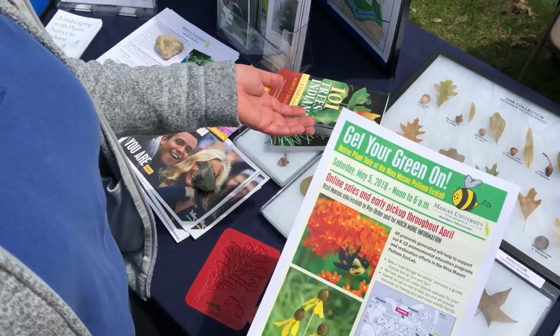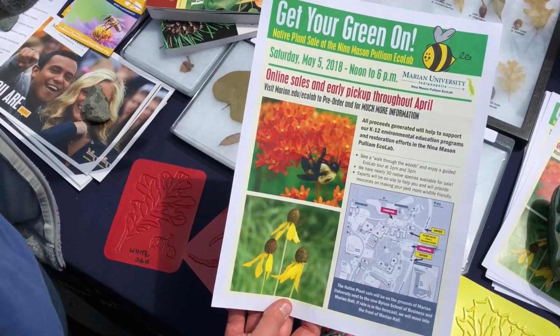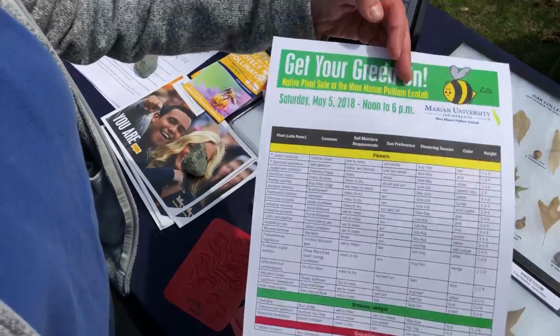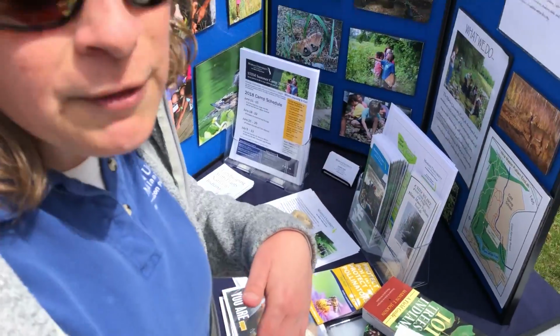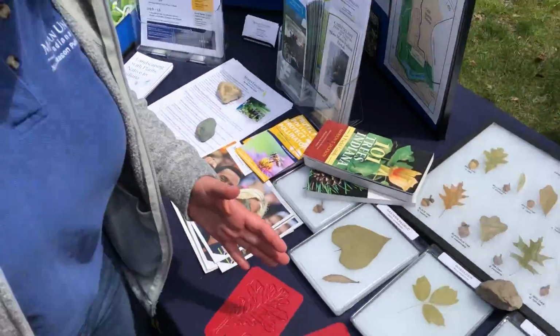So we're having a plant sale this year as well, a native plant sale. We started last year, it's our second year, and it's done really well. It's on May 5th on Marion University campus, but if you can't make it that day, you can order online. We've got about 25 species that you can order online and pick up at a different date. Great. And we've also got STEM camp happening this summer.